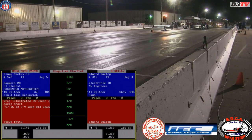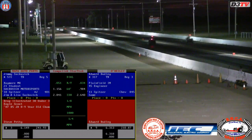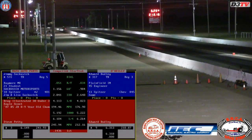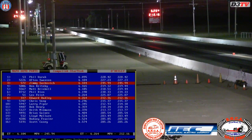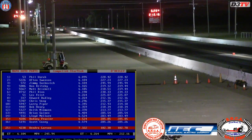614. He's also been 5.999. And that 5.999 gets you a warning, telling you not to go that fast. You can't go faster than 6 flat. Sakovich is 610 lap at 245. 626 by Dudley. Both drivers improve. Sakovich goes 610 with a 4. Based on speed, he will slide into the number 3 spot behind Afton Swanson.